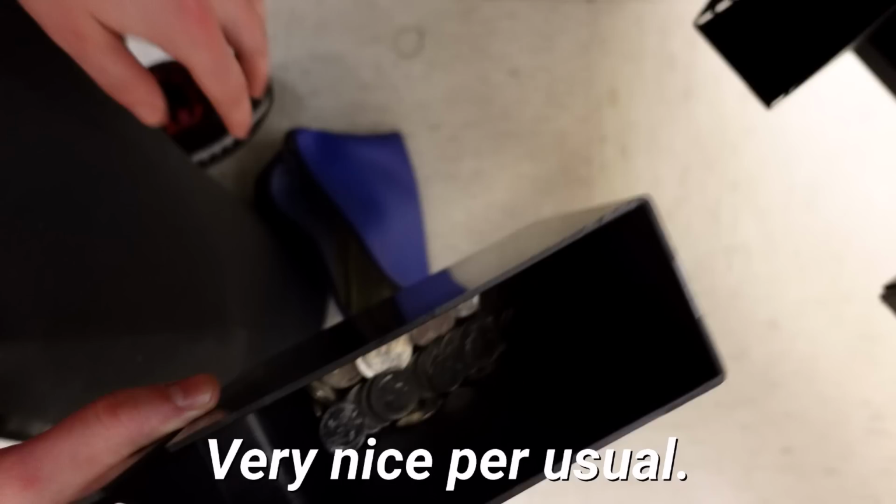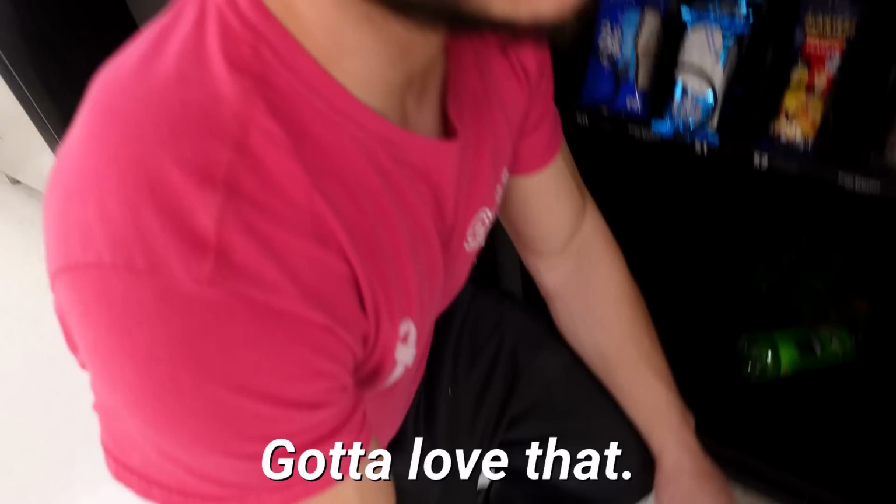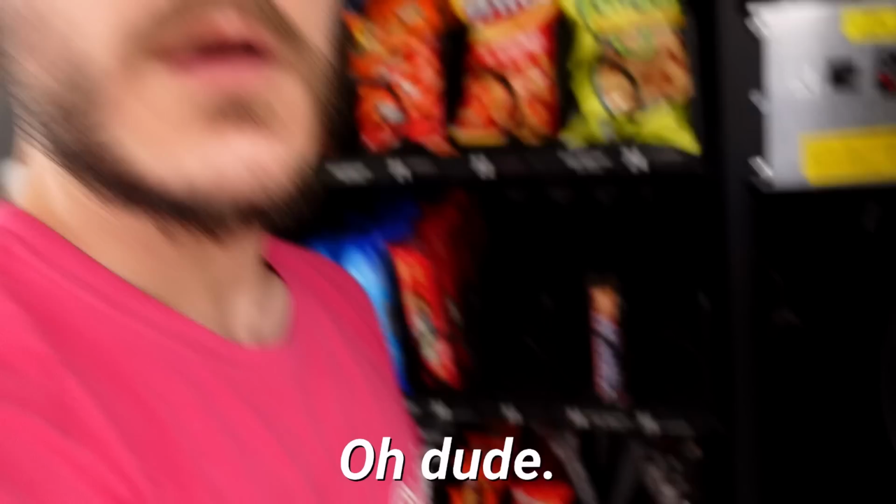Dump that on there. Look at that. Nice. You like that, huh? Yes. Look. There you go. Extra money? Yep. Gotta love that, but the best part. Oh. Dude, that's heavy. Like that's got a little weight. Oh, baby. Look at that, right in front of all the snacks. See that? That looks good.